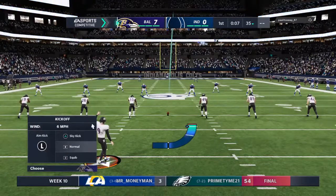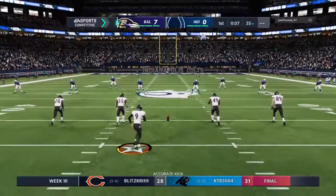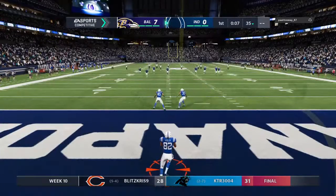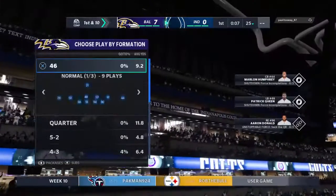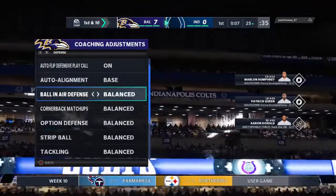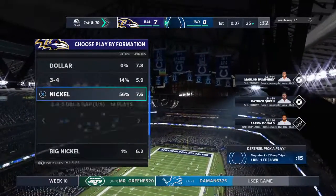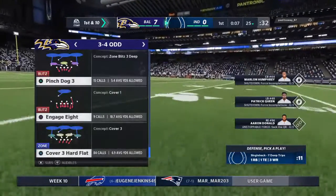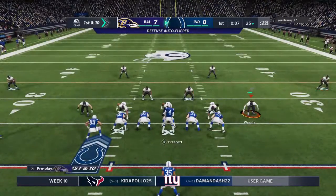Justin Tucker to kick off for Baltimore. Tucker now to kick it away following the touchdown. Fielded near the back of the end zone. And he'll just sit on this one as their drive will start at the 25-yard line. Colts come to the line, ready to start their next drive.